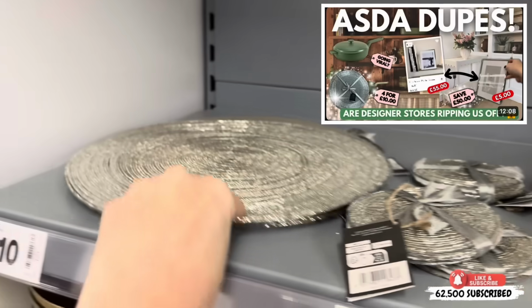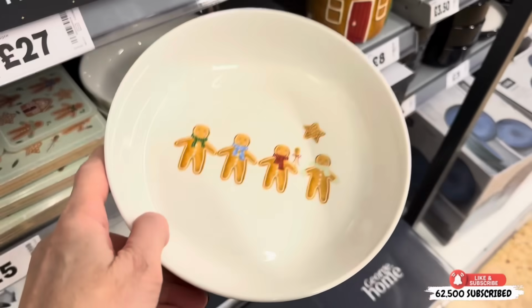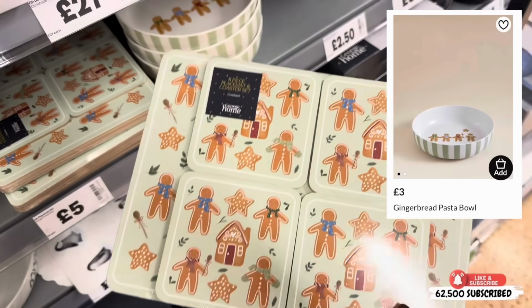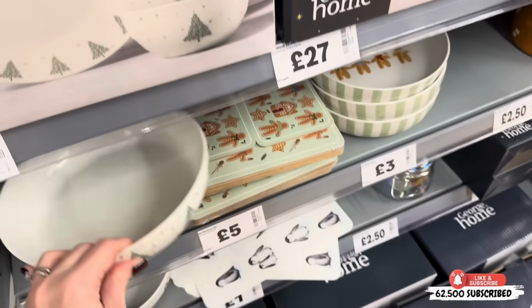They still had a few of the placemats in stock. I did a whole video on these. I bought them myself and they're amazing. They have such a great selection of affordable Christmas bits and pieces. These sets are really good. £5 for 4 mats and 4 coasters. So if you're after some budget-friendly tableware, definitely check them out.